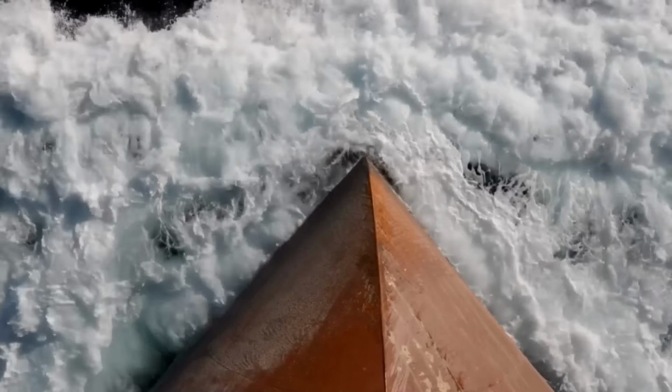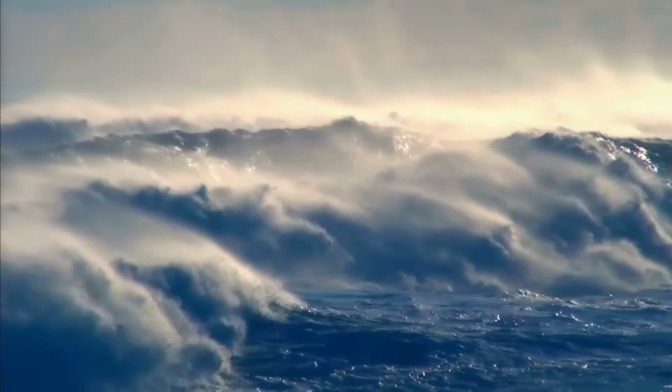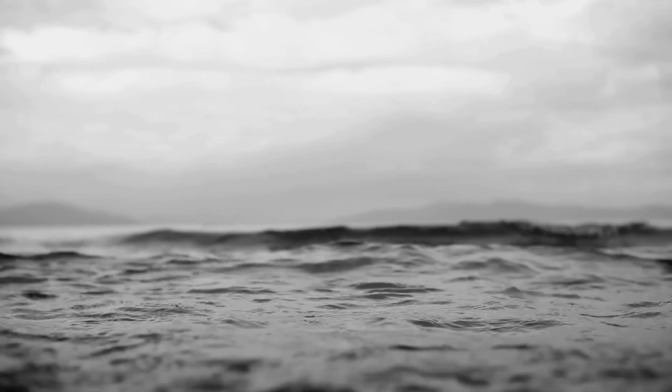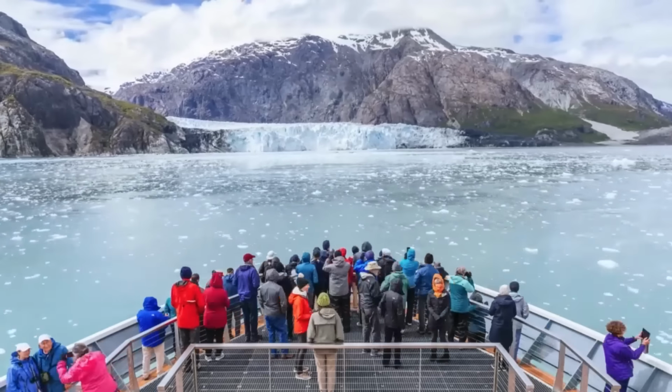The ship's bow plowed through the water in the early afternoon. Sea spray splashed up onto the deck. It was an overcast day in May that could have been like any other. But today, passengers were all out on deck and waiting eagerly.